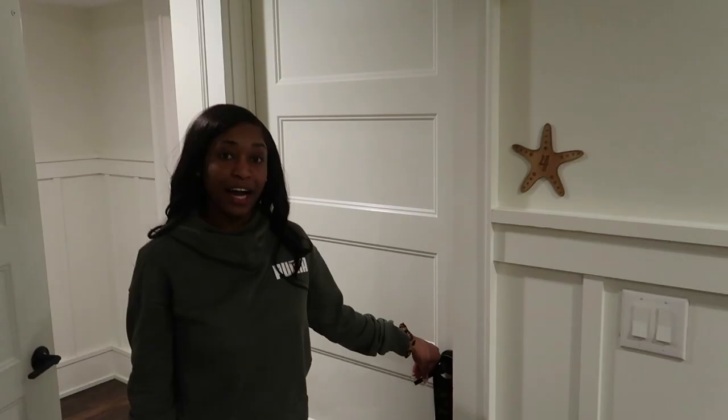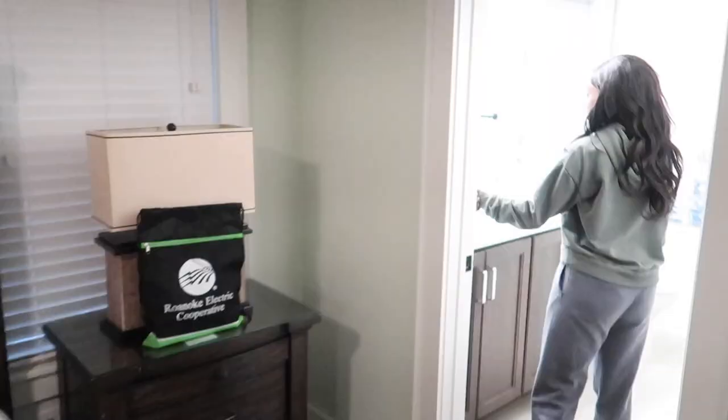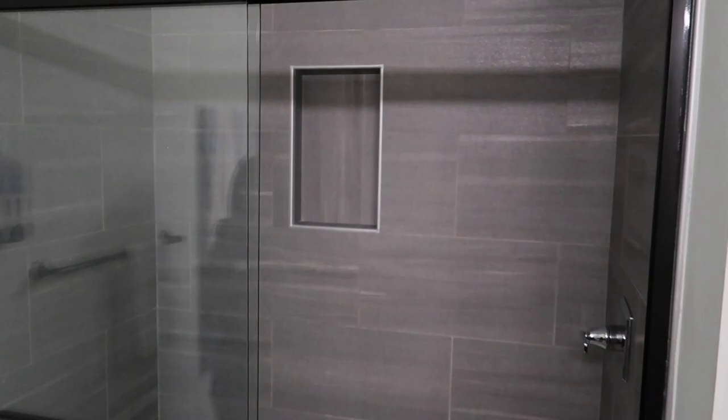All right, then we have room number 4. Another king ensuite. I actually just like this bed set. Looks very masculine. Then we have our double sinks. And then it has a nice shower combo right attached to it. I really like this shower.